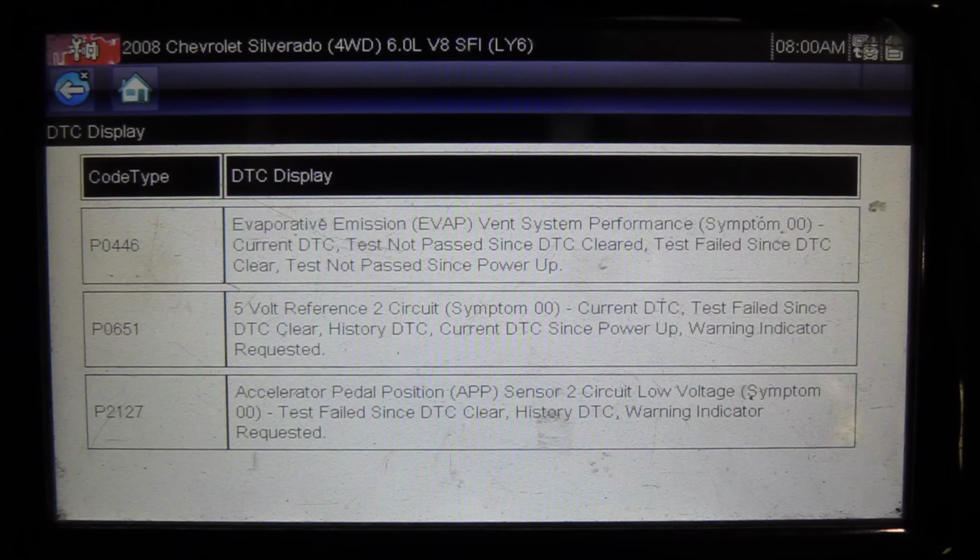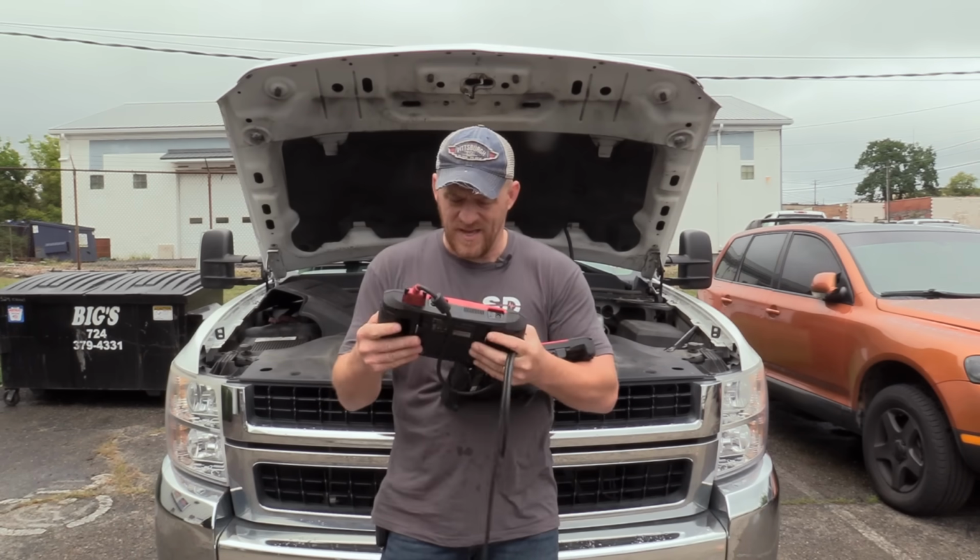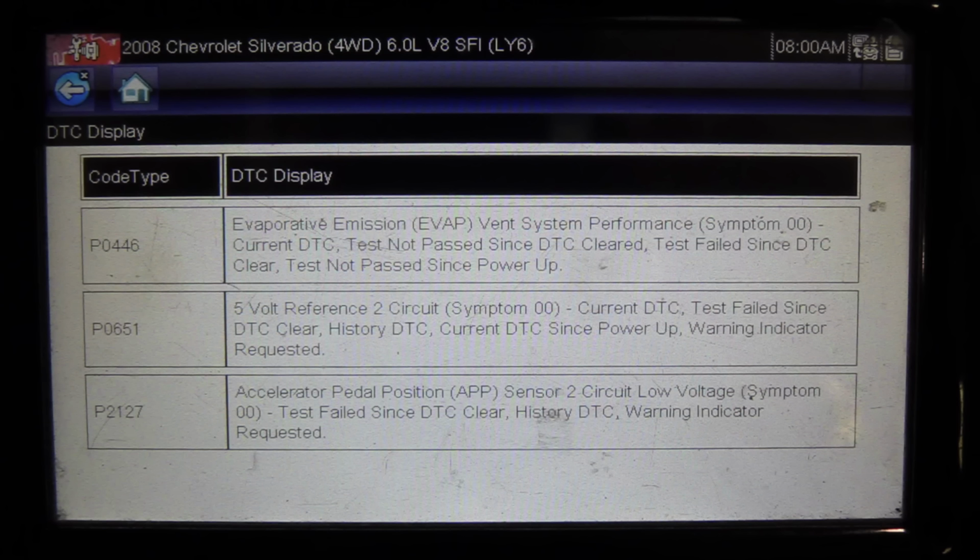We're not worried about that one. That's for the evap system, Caleb, for your charcoal canister and all that. We're not worried about that. The main one is the 5-volt reference circuit 2 is setting a fault code, so that's a P0651.